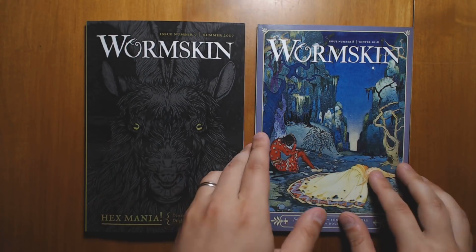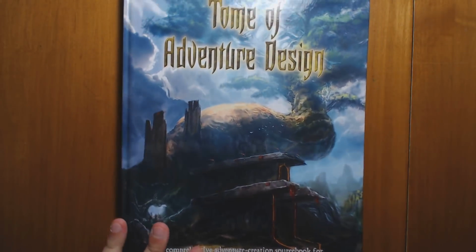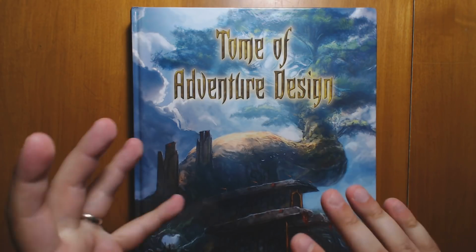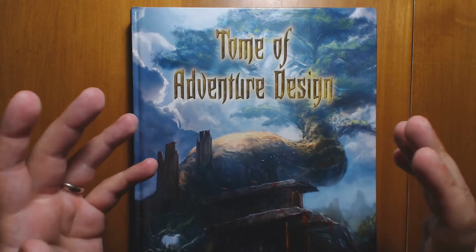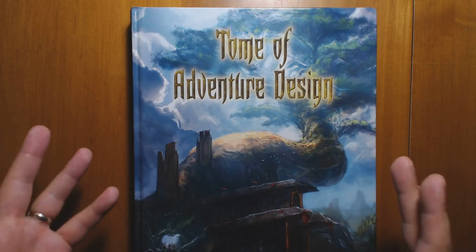Now, join me next Wednesday for when I'm going to review this huge book, The Tome of Adventure Design, which is a massive book put out by Frog God Games. It's like, imagine Maze Rats, but turned up to 11. It's just hundreds of pages of detailed random tables for designing whole worlds and adventures. So it's really a landmark book that was really influential on me, and I'm really excited to take a look at it.